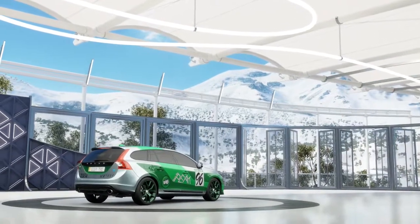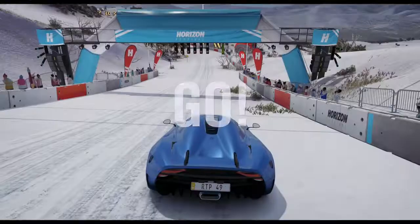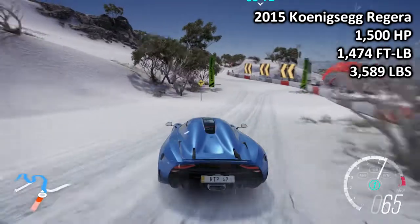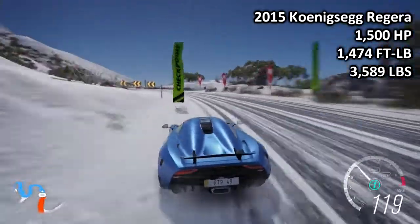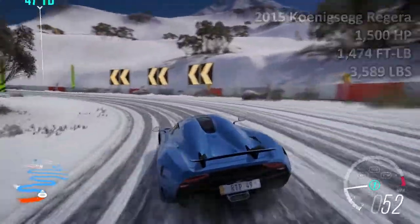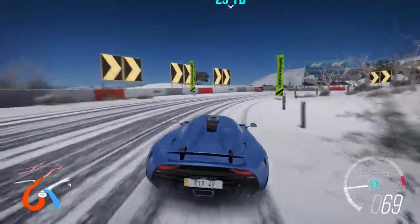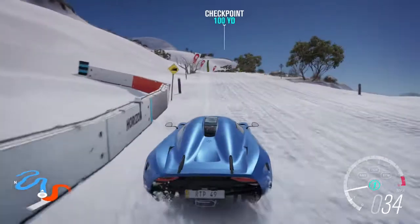We have 5 cars here for you today, as usual, and we're going to be kicking things off with a pretty interesting hypercar. This is the 2015 Koenigsegg Regera, 1,500 horsepower, 1,474 foot-pound torque, 3,589 pounds of weight. This is the most powerful car here today, it's the torquiest car here today, and it's the highest in PI, being S2 class 957, when equipped with the snow tyres.